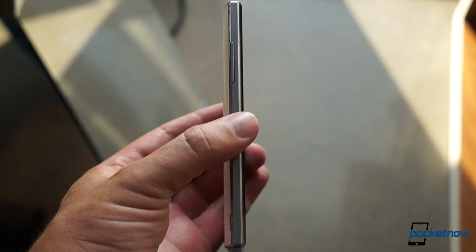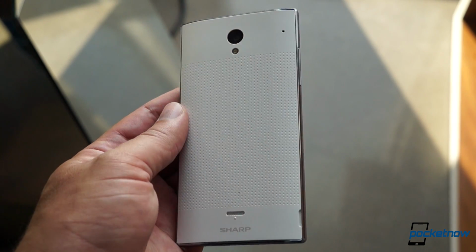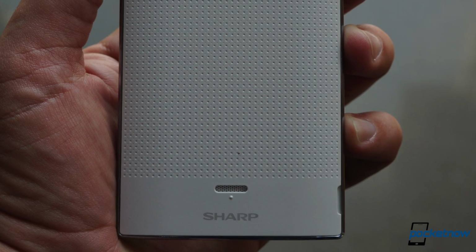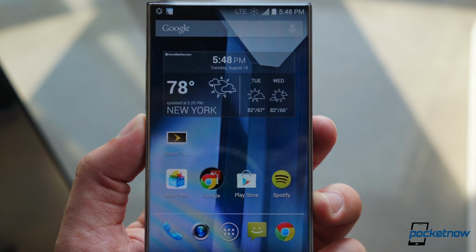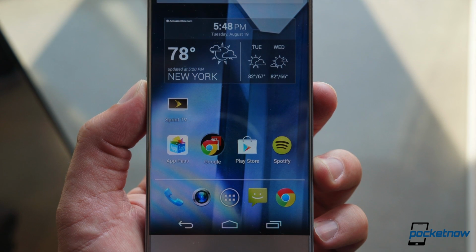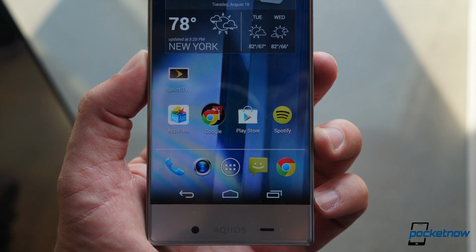About the only place the Aquos Crystal disappoints for me is around back, where the black or white plastic around its 8-megapixel camera bears a dull dimpling and a generic feel. The phone is powered by a 1.2 GHz quad-core processor, almost certainly a Snapdragon 400, with 16 gigs of storage, expandable up to 128 additional gigs using microSD.